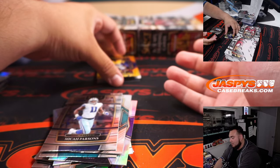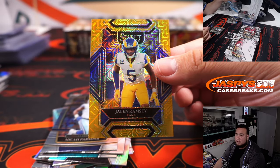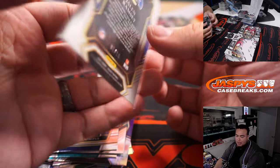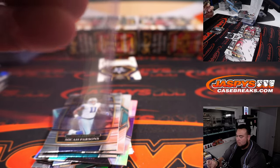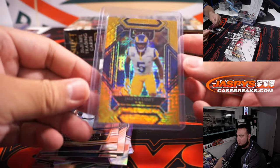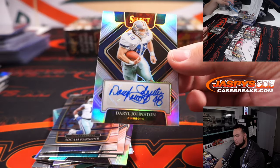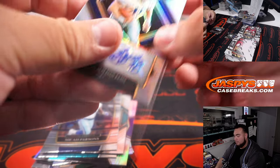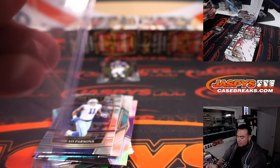Jalen Ramsey. That's like a little color match gold, too. Well, that is for the Rams. Kupperman. 1 of 10. And then Moose. Daryl Johnson for the Cowboys. To 299.